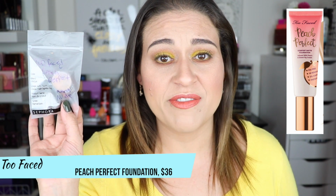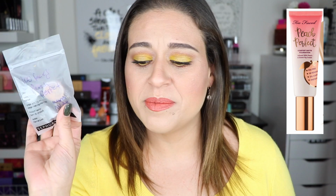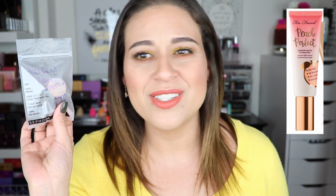The next thing is actually a sample of a foundation. This is the Too Faced Peach Perfect foundation. I really wanted to try that foundation because everybody was raving about it, and I picked up a sample in my shade, which was Warm Nude, and to be honest, I wasn't that impressed by the foundation. It doesn't sit well on my dry skin, and it is a mattifying product, so it just wasn't for me.